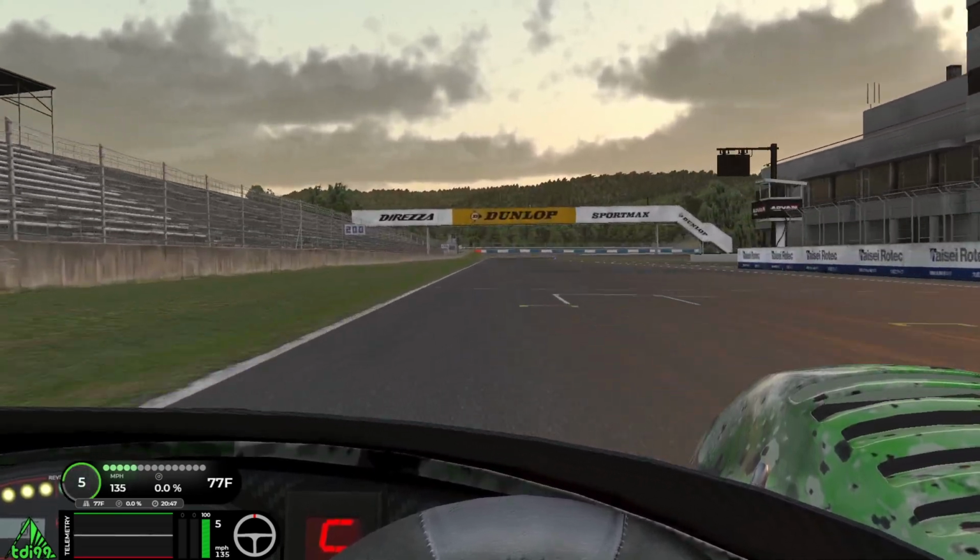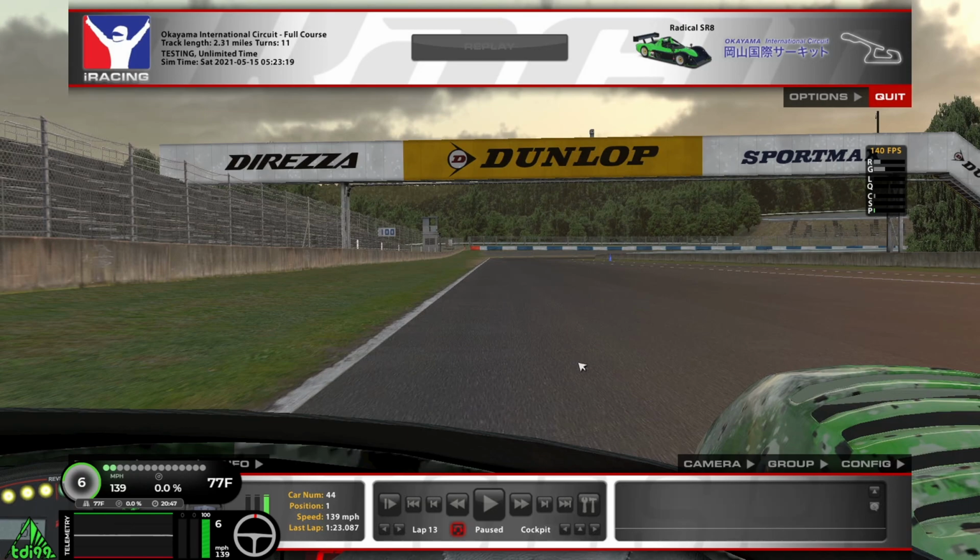Blast the line. Start finish line, sorry, is a long way away, and that is us across the line in a 1:23.087. So a really brisk lap into the low 1 minute, and yeah, really good fun. Did enjoy this, quite fun in the Radical. Expect spins, to be honest. I think a lot of people will be facing the wrong direction, including myself, which is a common occurrence.